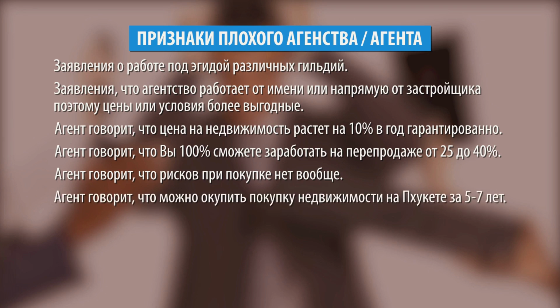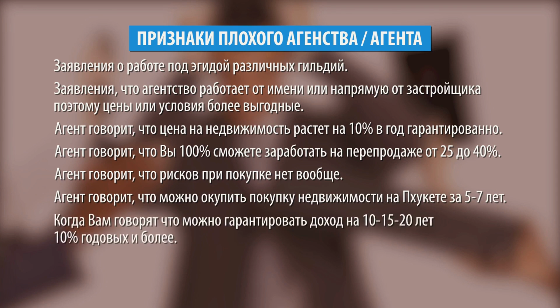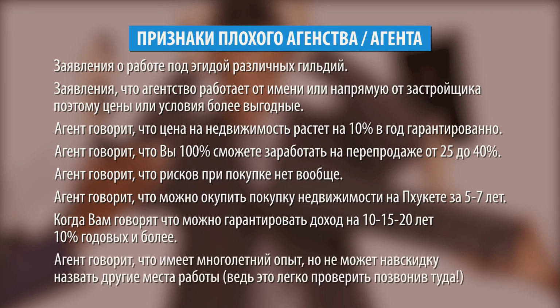The agent tells you to purchase real estate in Phuket in 5 to 7 years. Income can be guaranteed for 10, 15 to 20 years at 10% annually. When an agent claims to have many years of experience but cannot readily name other places of work in Phuket, it is easy to verify by simply calling those places.